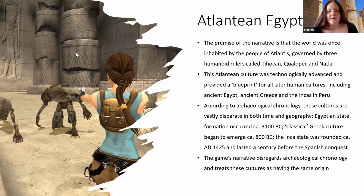And the concept we see here is that these Atlanteans, this Atlantean culture, was very technologically advanced. It provided some kind of blueprint for all later human cultures, and that includes Egypt, Greece, and also Peru as well. So there is this idea that Atlantis is some sort of origin of all human cultures due to their advanced technology.